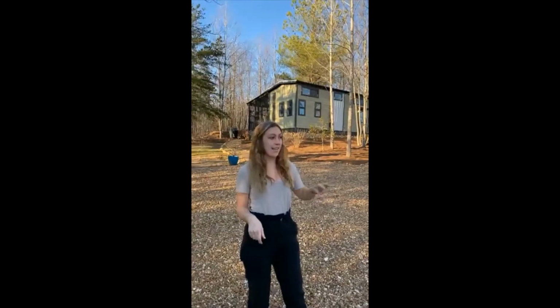Glad y'all are tuning in for our first ever virtual tour. So today we're here at Lot 38 on Little River Escape Tiny Home Community. This is the Sweet Escape. This one is currently for sale for $139,000 plus the lot lease, which is $375 a month.